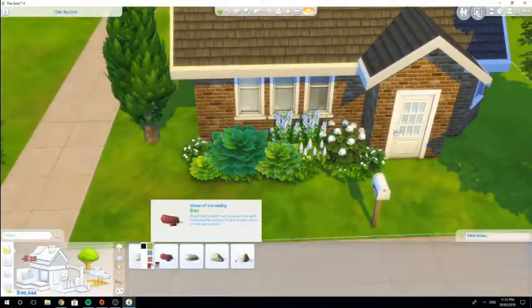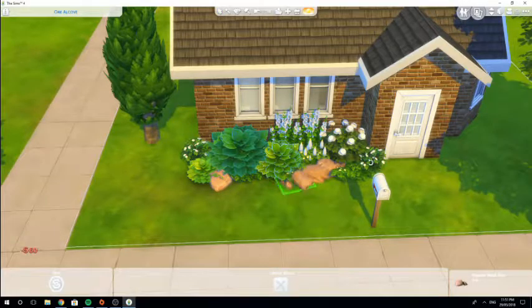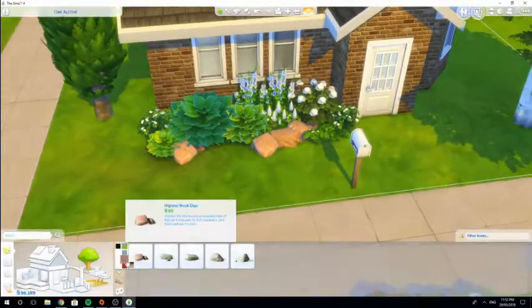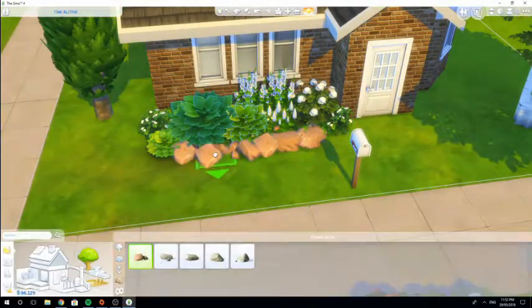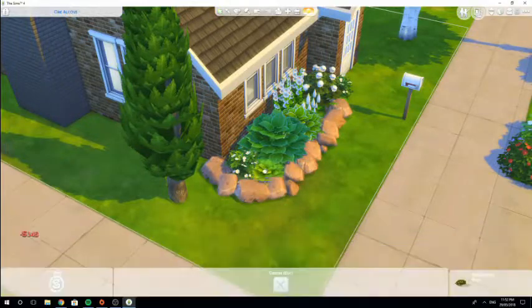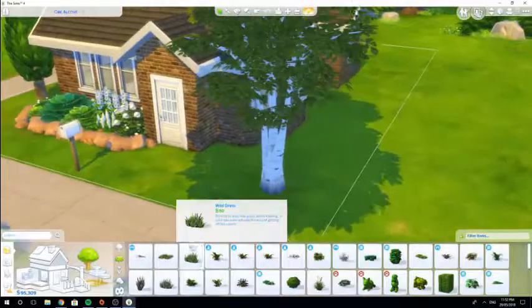I'm using the cats and dogs pack, those little fern things. I've seen lots of other people use them and I really like them, but I've just never really used them before. So I chucked them in this build and then I also put some rocks around the garden bed and I quite like the way it turns out. I feel like it just looks really cute and cozy.